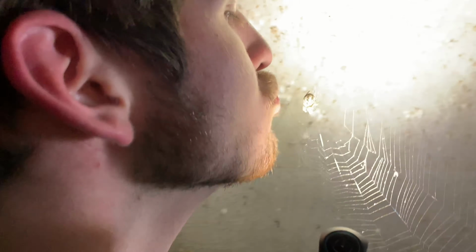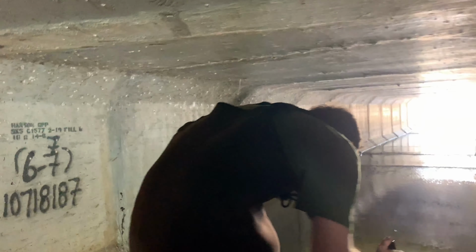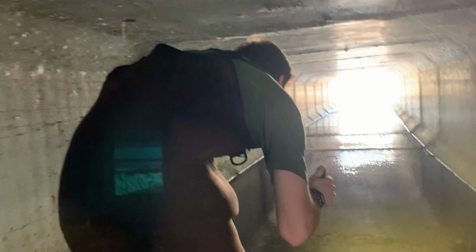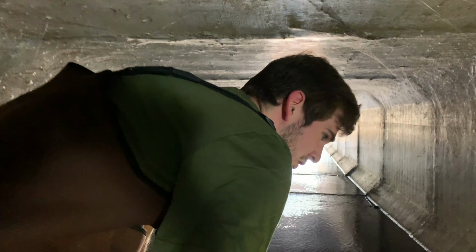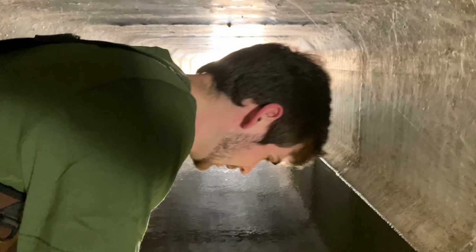Oh, look at this orb weaver. Alright, I'm gonna kiss him. Or her. Nice. It's a little pharaoh orb weaver. Sometimes at this time of year, there's some baby soft shells that get in this water here. Some baby soft shell turtles, which would be cool to find.